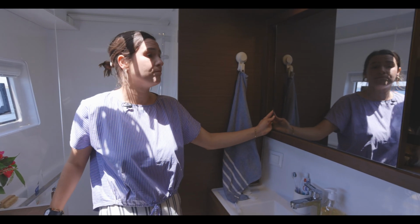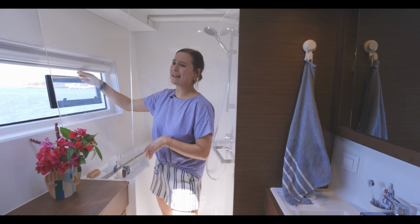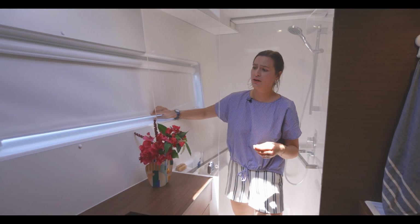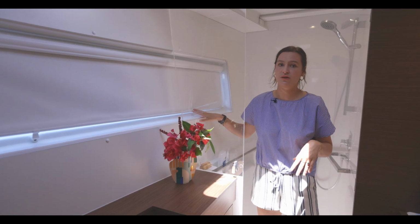this cool sliding mirror, ample space. This is pretty cool. This is like a little blind that you can close, so it's especially handy if you're in a marina or there's another boat quite close to you, you can pull this closed.